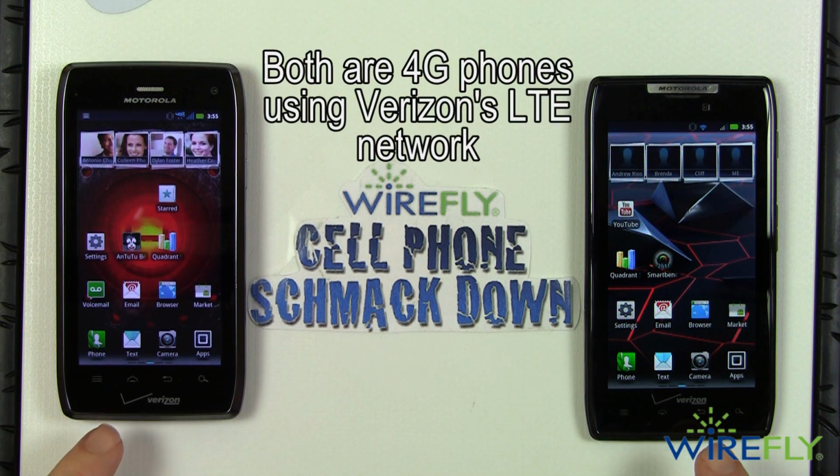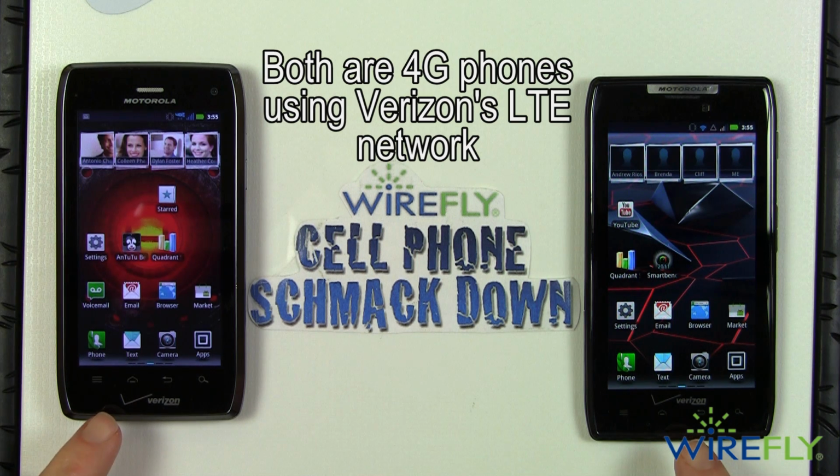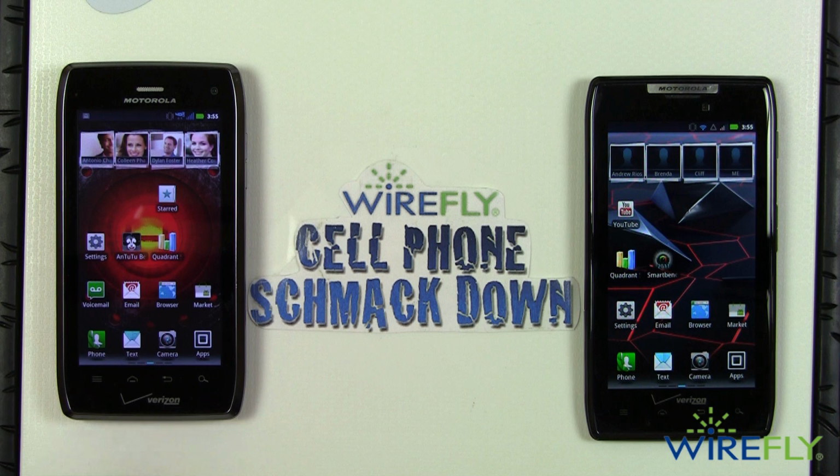Both of these are 4G phones on Verizon Wireless. They use Verizon's LTE 4G network for very fast download speeds. I've gotten download speeds on these phones in the 20 plus megabits per second range. Absolutely fantastic. These phones have a lot of other things in common.